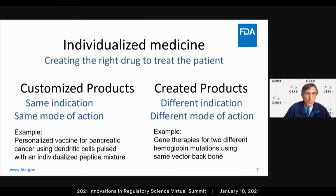An example would be personalized cancer vaccines. You can imagine that if you had pulsed dendritic cells, those would be pulsed with an individualized peptide mixture from somebody's tumor. That would be a customized product.